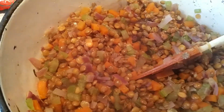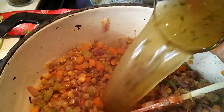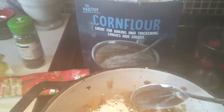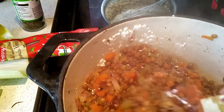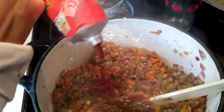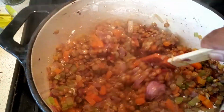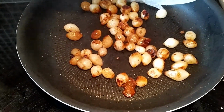So I added my stock cube and water, then some corn flour. I added a tablespoon of corn flour to thicken up the sauce. And then in went the tomato paste. So my onions are now ready. This is used as a garnish on top of the end product. I switched off the cooker and left it aside.